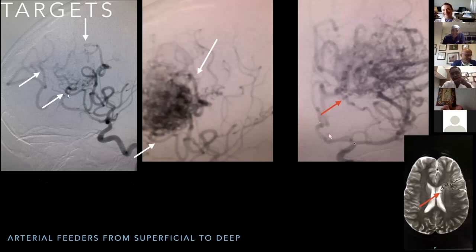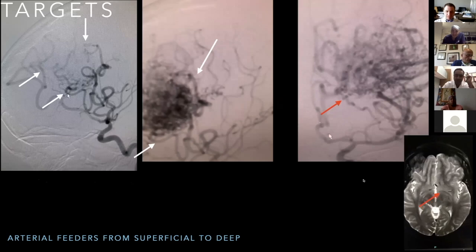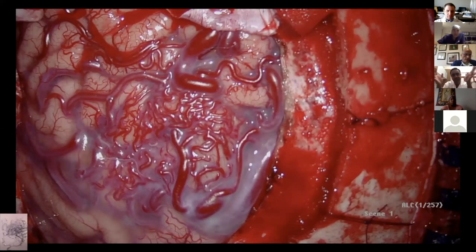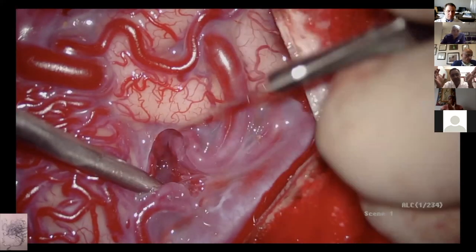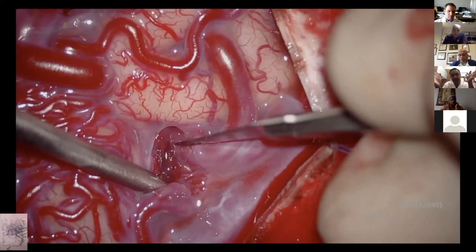The vessels are there. The targets, you see the red one? That's the key, right, Andy? That deep one, that's the one you want to get. So I put arrows on there when we go to the operating room. And I show this because one is camaraderie, and two, you can share and learn from each other. It's great to go down and do these cases. And three, again, we're able to affect a cure by microsurgery. She's cured.